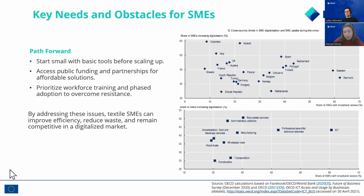So as you know, the lessons we've learned is that the way to work with the SMEs in the textile sector is to start small and then scale up, hopefully with the help of some public funding. Also keeping in mind that it's very important to invest in training the people that work in the company and making small changes at a time to overcome the resistance.